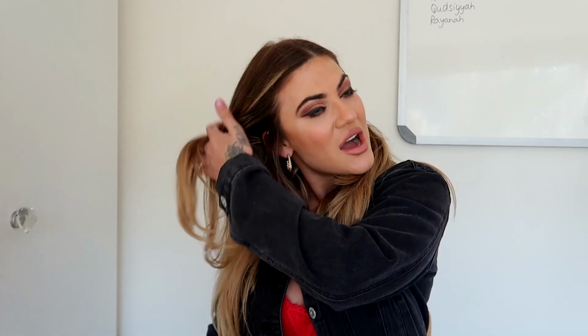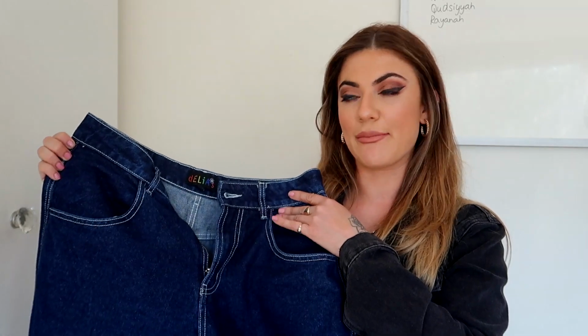Honestly, I recommend checking these jeans out. So for reference, I would normally be a 10 in jeans, and these are in a medium, and I could have gotten a small in this baggy style.